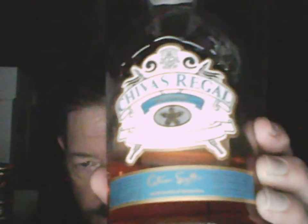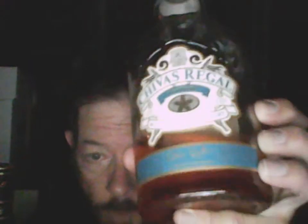Now, Chivas Regal blended Scotch whiskey, the Mizunara version. Mizunara was introduced in 2014 for the Japanese market. It's finished in Japanese oak barrels, and then later expanded for U.S. availability. Interestingly, there's no age statement. The Mizunara is $45.99 for this bottle. So if you get Dewar's 12 year, it's $25.99. If you get this, it's $45.99. So we're talking about a $30 difference per regular size bottle.